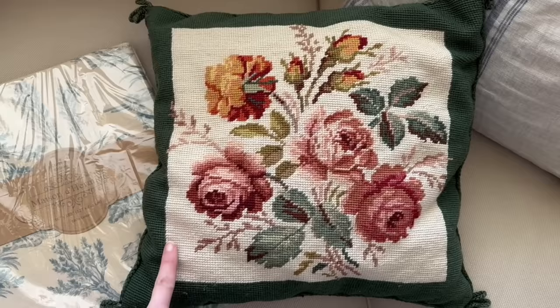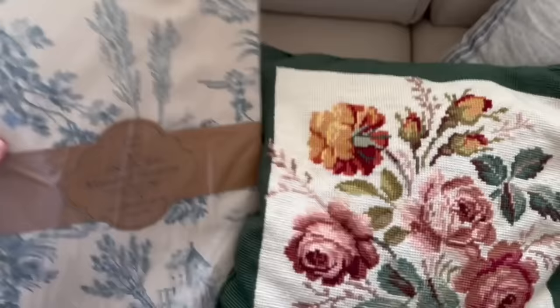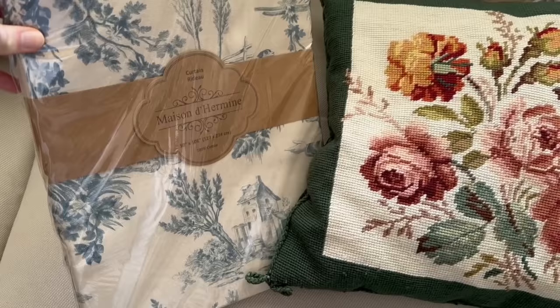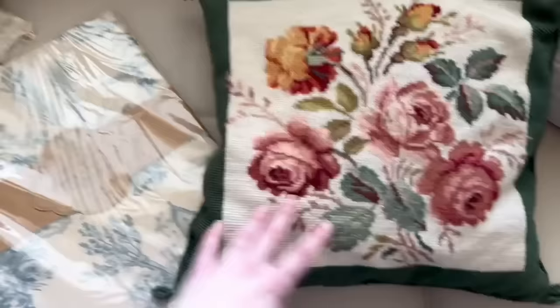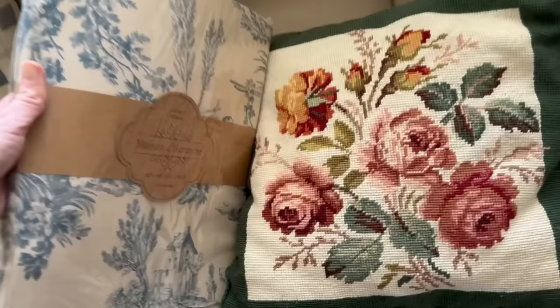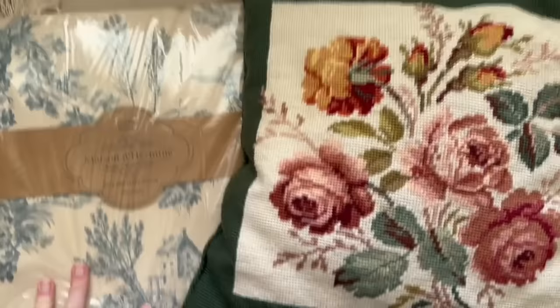Then I went on Amazon and I found these curtains. I don't know if this is a toile pattern or what you want to call this, but I absolutely fell in love. I'll link these below. I know this doesn't have a whole lot of blue in it, but I was like, you know what, we're going to bring in some blue with that, and we're going to take these as our color palette that we're working with. I will show these at the end of the video, integrated with everything, but I'm really excited about these.